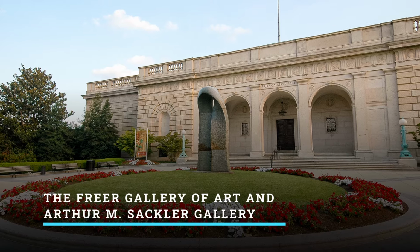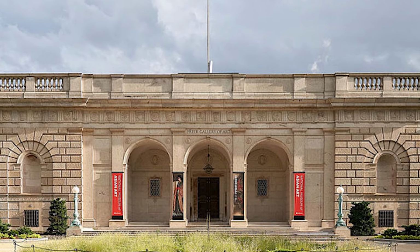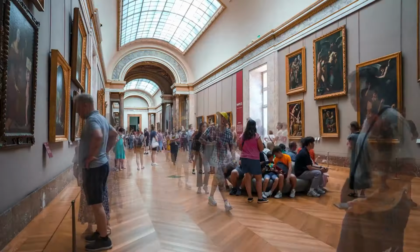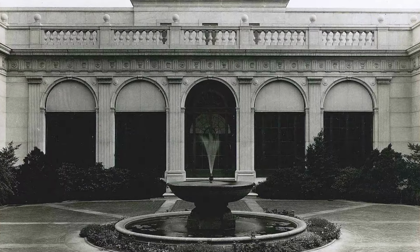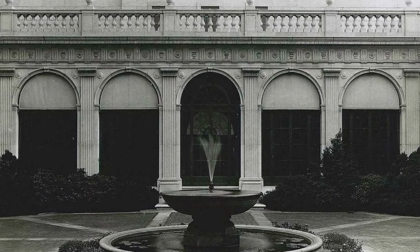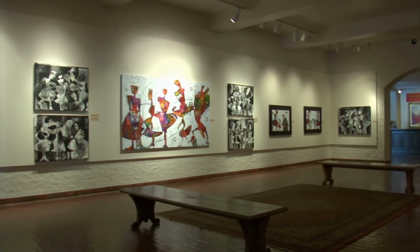Number 2. Visit the Freer Gallery of Art and Arthur M. Sackler Gallery. The Freer Gallery of Art and the Arthur M. Sackler Gallery together make up the Smithsonian National Museum of Asian Art. The Freer Gallery, which started in 1923, has American paintings from the late 19th century aesthetic movement, along with art from China, Egypt, India, Japan, Korea, and the Islamic world.